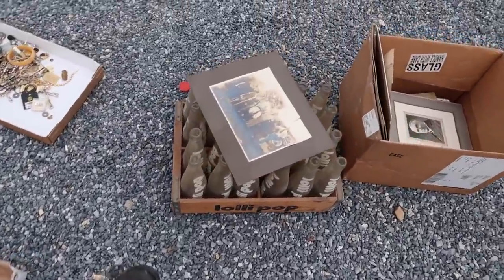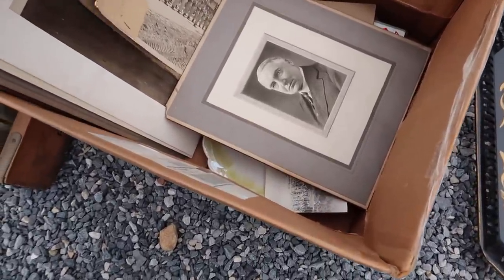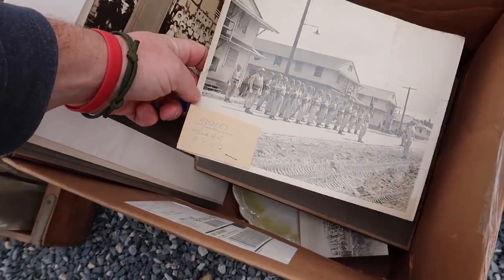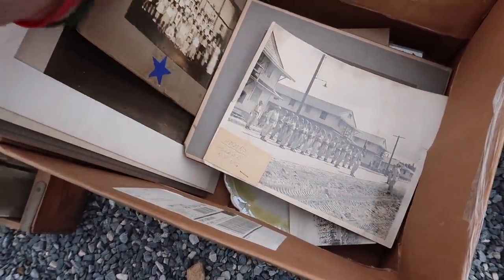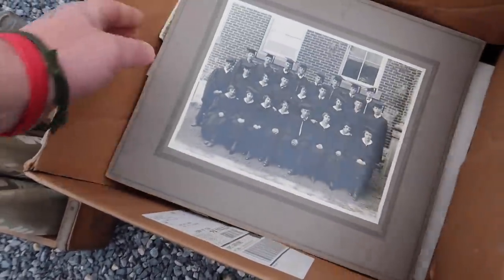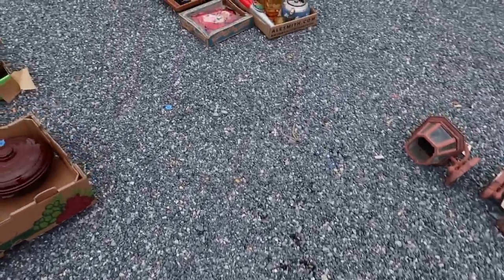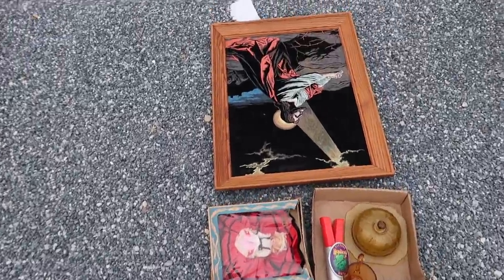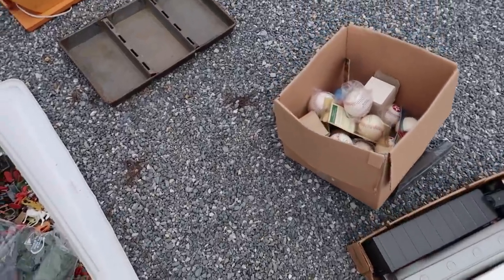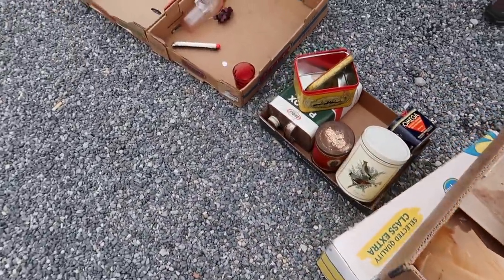Not my wheelhouse, though. Some old photographs. I like old photographs. Sometimes you can find some really cool subject matter. Got some New York National Guard. Got some Navy boys. Got some college grads. Let's see. Not a whole heck of a lot down here today. I probably missed a bunch because I'm not here when Dave puts his stuff out. I haven't got the timing down yet for that.